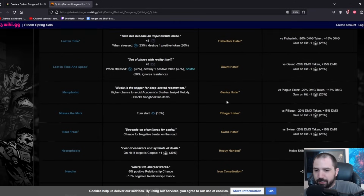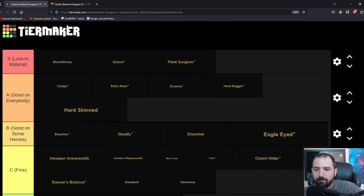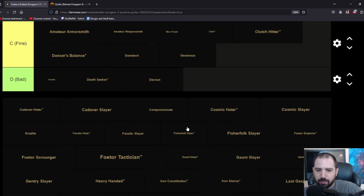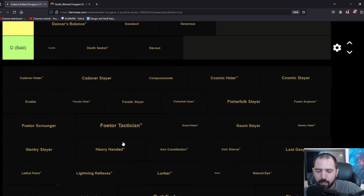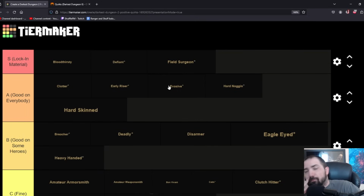Alright, we got more faction stuff. Heavy hand and melee skills, knockback 1, 5% of the time. This can be resisted too, I believe. And this is, I mean, good on some heroes. You don't lock this. It's cool when it goes off, but since most of the time when you're playing, you try and get rid of the backline first, because that's usually the more dangerous group of people, then you don't have as many chances to knock people back. But if it goes off and someone from rank 3 comes up to 2, that's never bad.